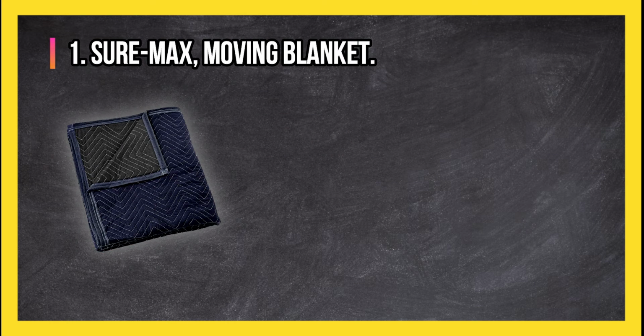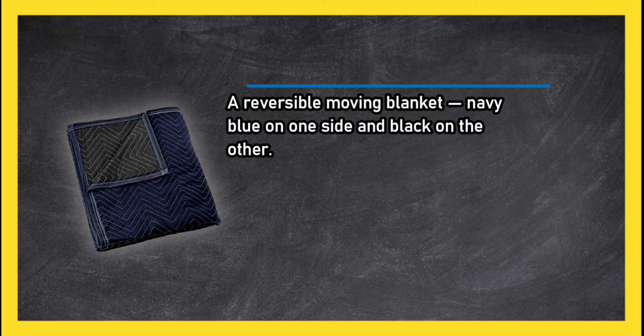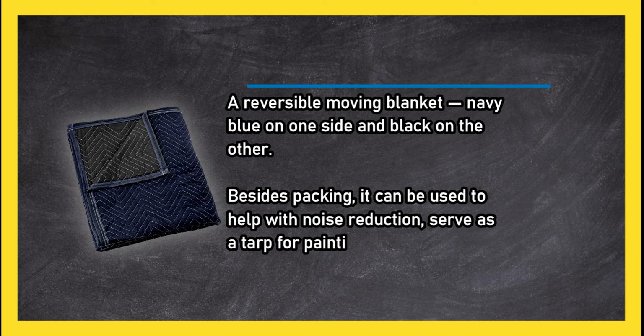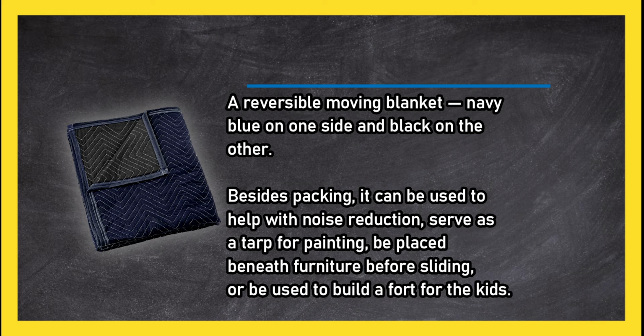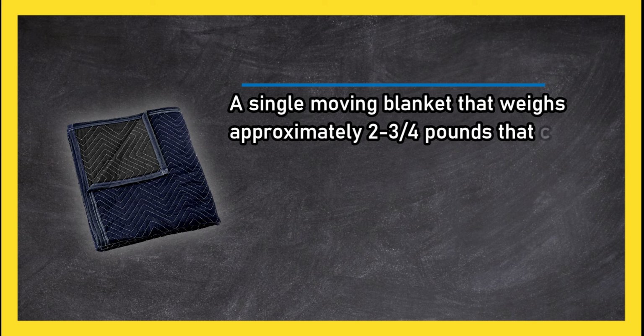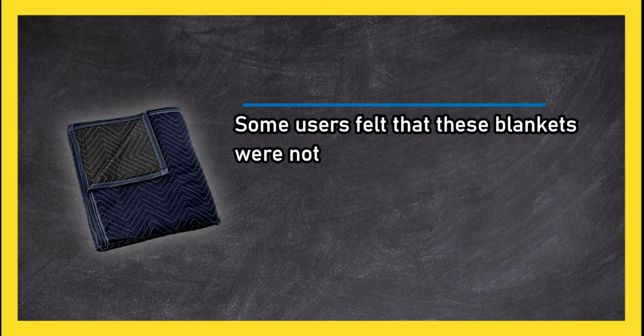At number 1. Max Moving Blanket. A reversible moving blanket, navy blue on one side and black on the other. Besides packing, it can be used to help with noise reduction, serve as a tarp for painting, be placed beneath furniture before sliding, or be used to build a fort for the kids. A single moving blanket that weighs approximately 2¾ pounds that can be used in a variety of ways. Most versatile. Some users felt that these blankets were not quite as thick as they were hoping.